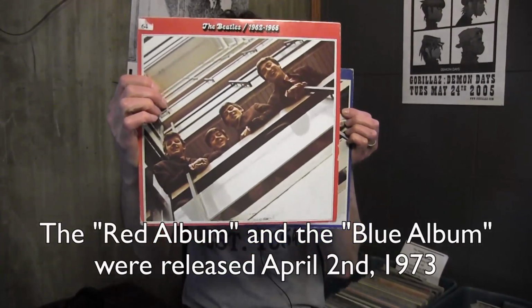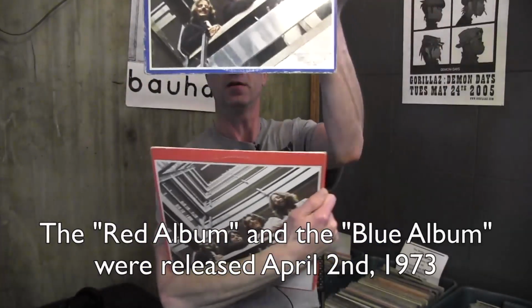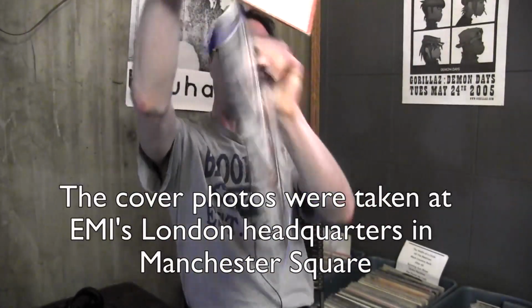So 2 albums, Rubber Soul and Abbey Road. If you want to hear the Beatles at their best and not necessarily all of the hits, those are the 2 albums to own. And then, if you want the Beatles and their hits, you get the red and the blue album. Front cover of this, front cover of that, back cover of this, back cover of that.